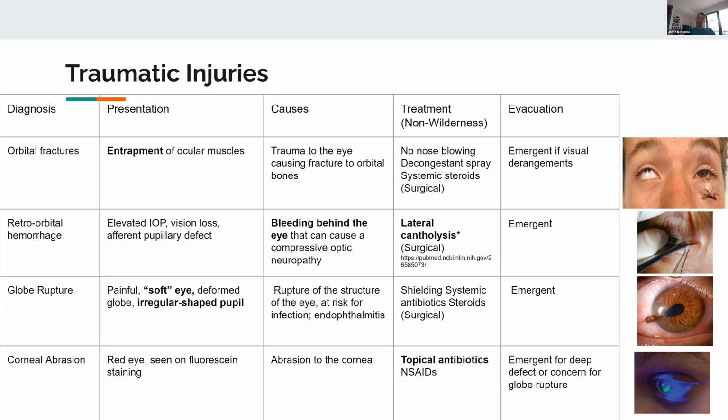Some of the treatment pearls for this is you want to avoid having the patient blow their nose. The idea being if you've got orbital bone fractures, most of those bones also connect with the sinuses. So if you increase the pressure in the sinuses, you could actually increase the pressure behind the eye as well. You can give them decongestant spray and systemic steroids as well. This is going to be an emergent evacuation if you have any of the entrapment of the extraocular muscles.